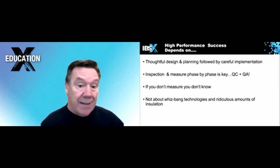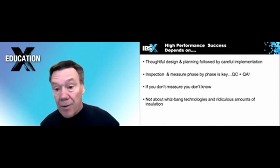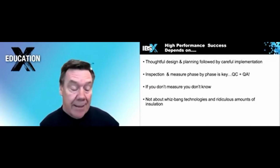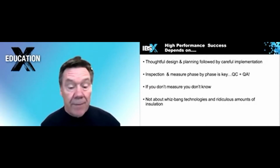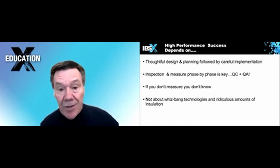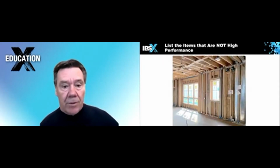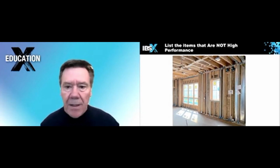And inspecting and measuring phase by phase each step of the way is really key. So you want to have quality control and quality assurance. And if you don't measure, you don't know. And it's really not about a bunch of whiz-bang technology or ridiculous amounts of insulation to make high-performance homes. We're going to go through the step-by-step simple things that you can do to really achieve high-performance construction. That really starts with just being observant.